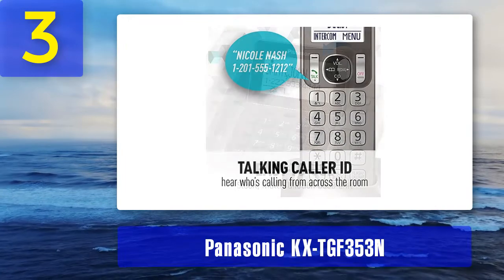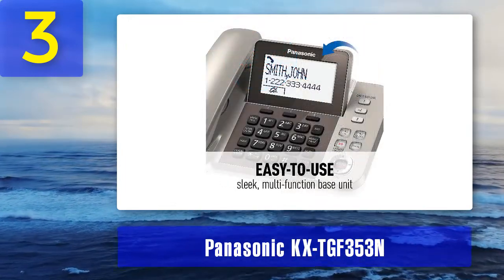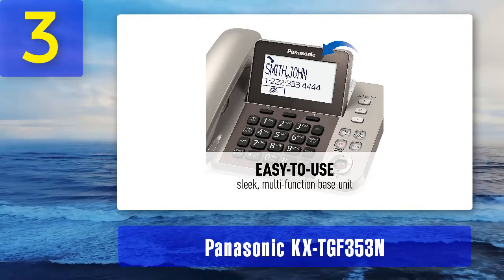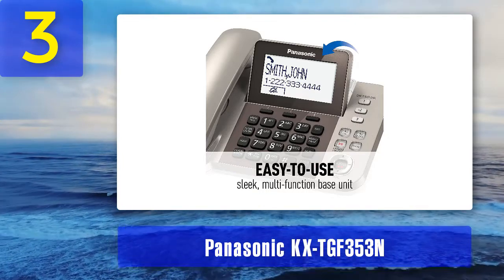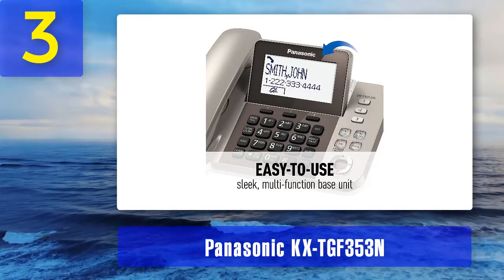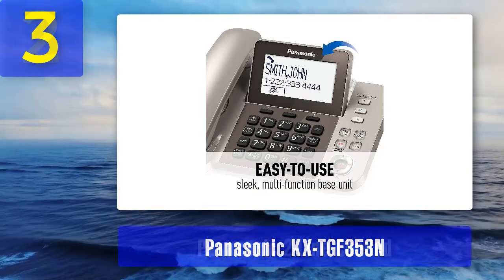Pros. Block up to 250 numbers with one-touch call block. Easy to use base unit. Excellent home intercom phone system. Cons. Baby monitor feature is fabulous, but buttons on phone are too easily pushed.